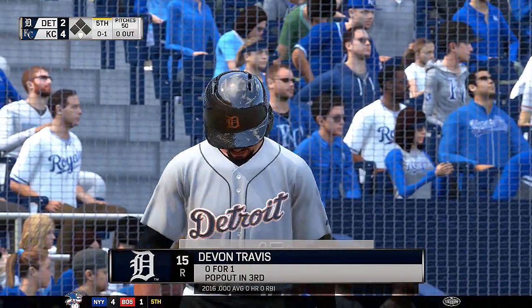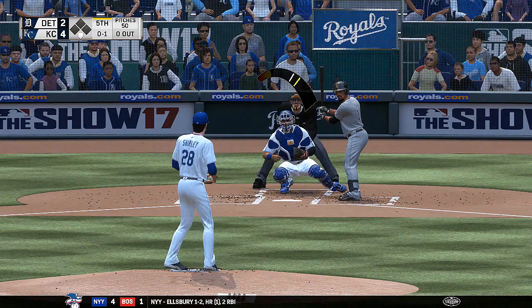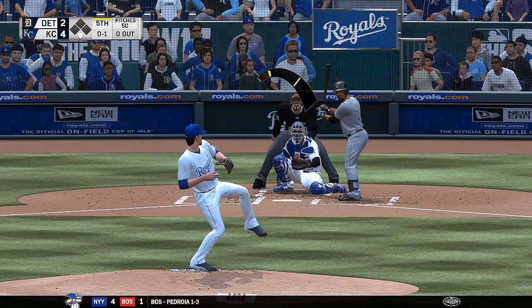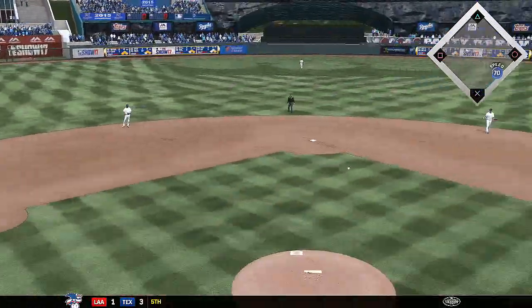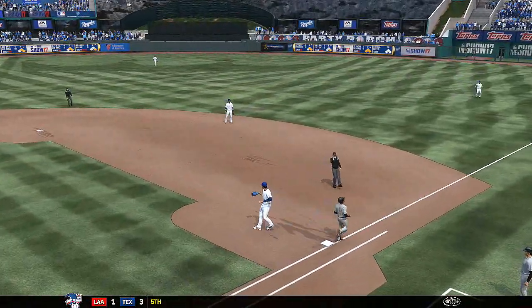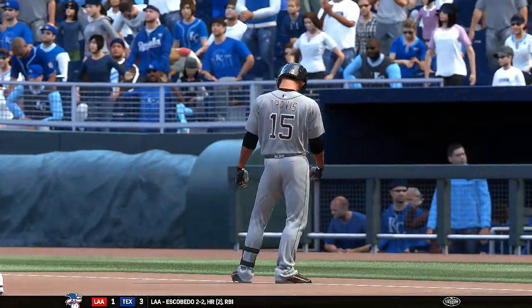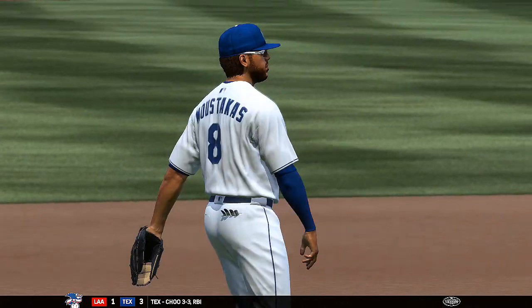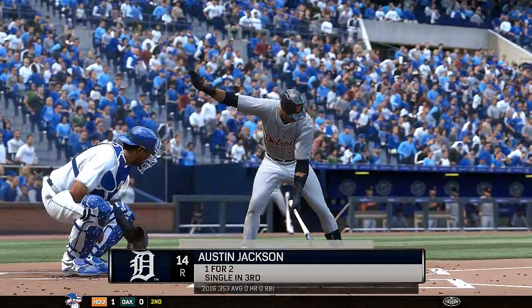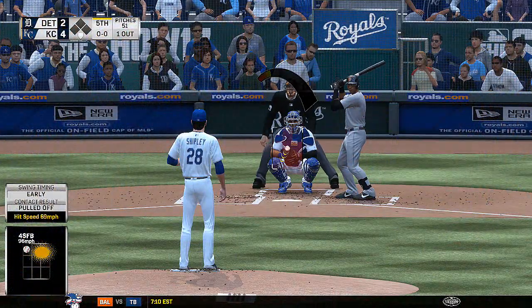So Travis now up to bat, 0 for 1, popped out in the 3rd. We'll see if the Royals can get out of here with Shipley pitching. There's nobody out here. Ground ball, that's exactly what we need to make a play, and that's exactly what we do, we get the ground out there on Travis, and that's 1 away for the Tigers. So Austin Jackson up to bat here next, as Moustakas made a nice play there over the first to get the ground ball.